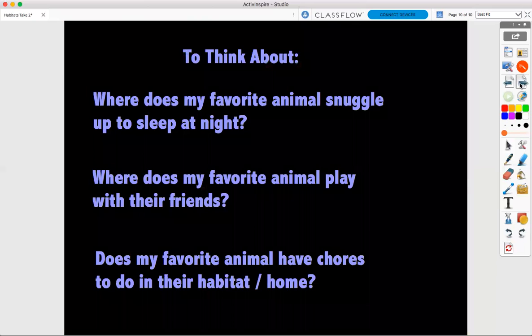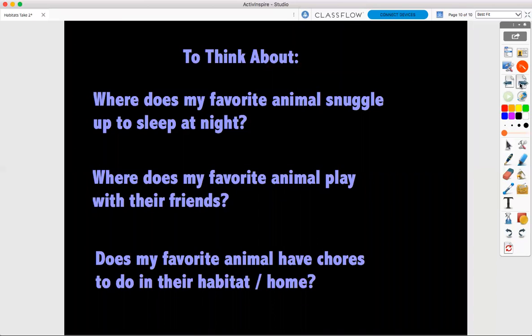All right, now here's some things to think about when you think about animal habitats and animals in their homes. Where does my favorite animal snuggle up to sleep at night? Do they snuggle up in the Arctic snow? Or maybe in the warm, warm desert? Maybe they sleep in a tree in the jungle like a monkey. Or maybe in the barn on the farm like a horse.